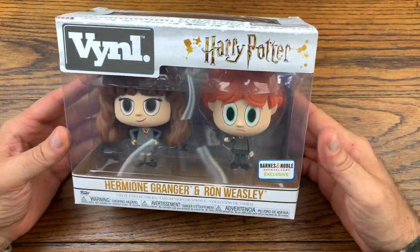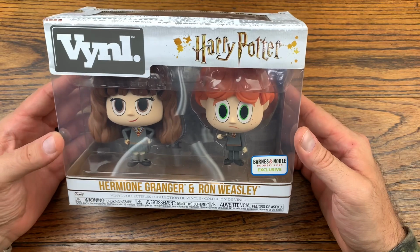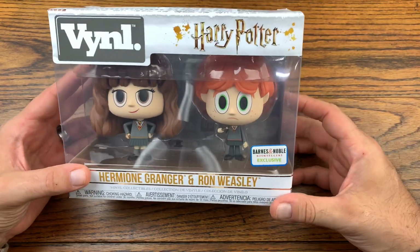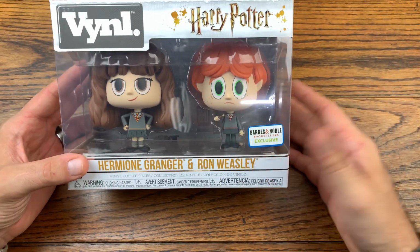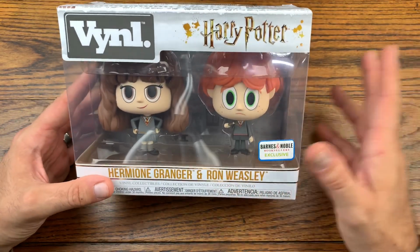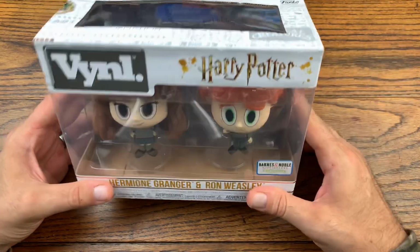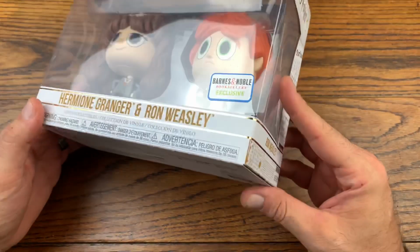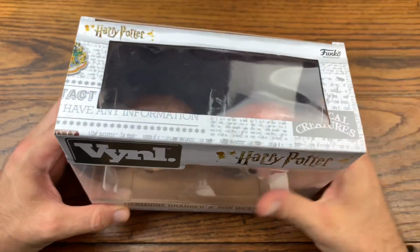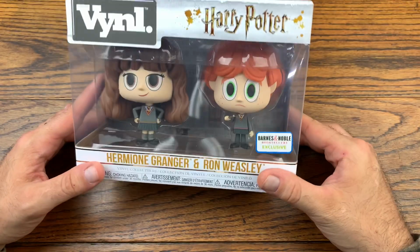Now I got some pop vinyls, or I should say Funko vinyls. Harry Potter, you got Ron Weasley and Hermione Granger, the Barnes & Noble exclusive. So here's another exclusive that I got for $2. I loaded up on these as well. Holiday season coming up, all these pops definitely will be a gift for somebody. You could even see the dust on the top of these boxes. They haven't even moved in forever.